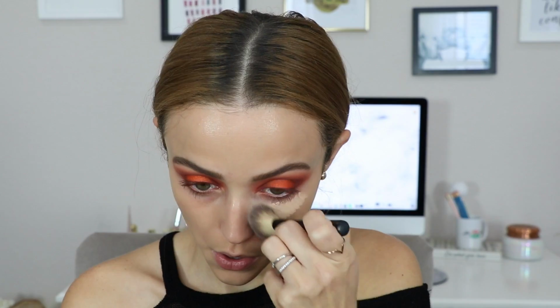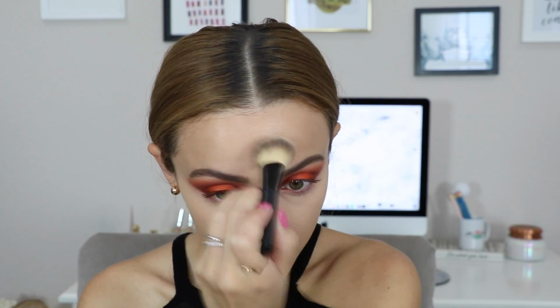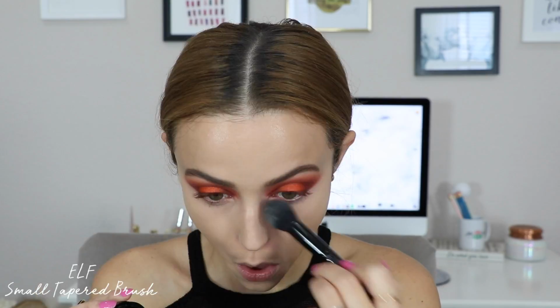Good stuff. And for concealer, I'm going in with the Colourpop No Filter Concealer in the shade Light, and I'm just applying that underneath my eyes. And I'm also going to use this concealer to highlight my face as well. To set my concealer, I'm going to take my NYX HD powder. I think this is called Banana. I'm not sure, but I will have it down below as always.